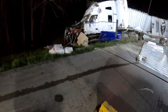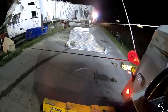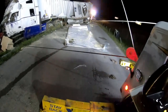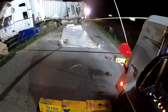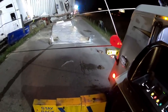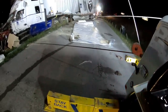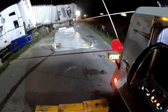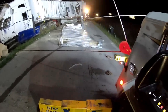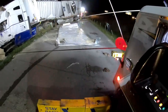Come back down? Okay, what do we need to do then? I don't know. I can try and throw them up and try and put more down pressure, but I don't know if I have enough weight on the truck to overcome it, you know? Okay.